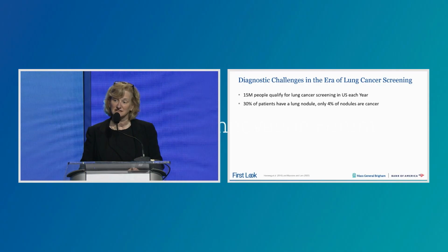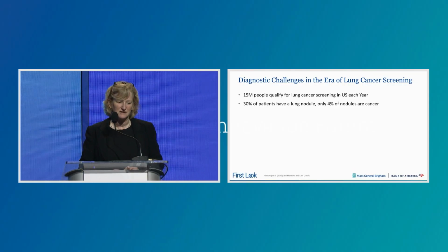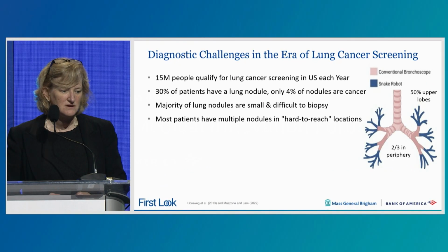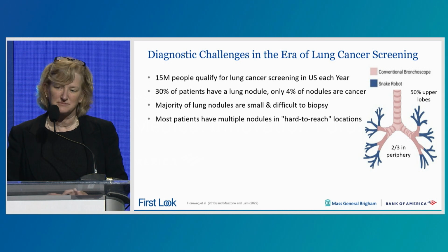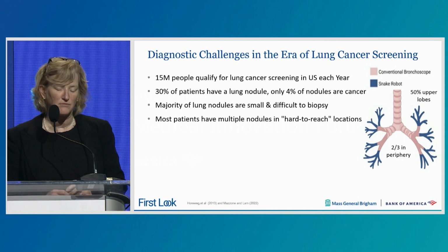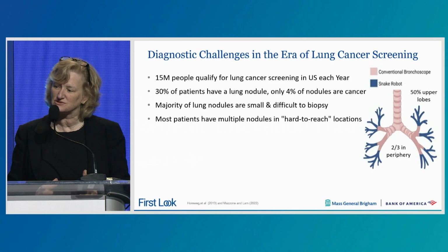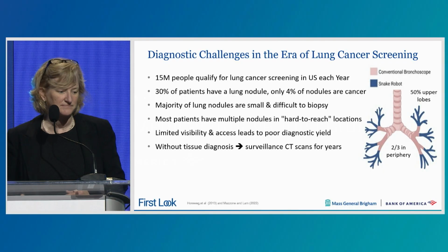screening each year. 30%, a third of them, will have a lung nodule, but only 4% of them will be cancer. The majority of these lung nodules are small and difficult to biopsy, and most patients have multiple nodules in all of these hard-to-reach locations, which you can see in blue here, that we can't reach with conventional bronchoscopy.